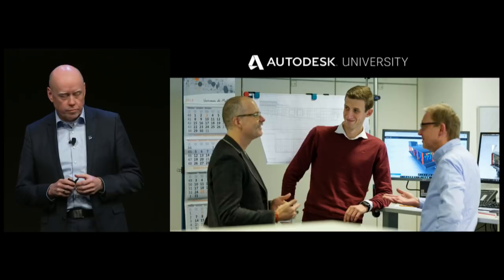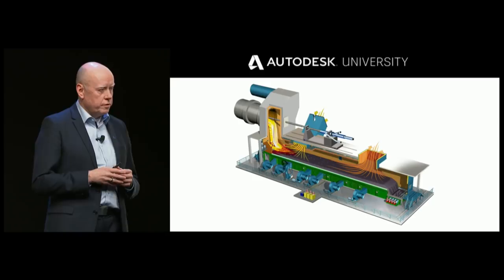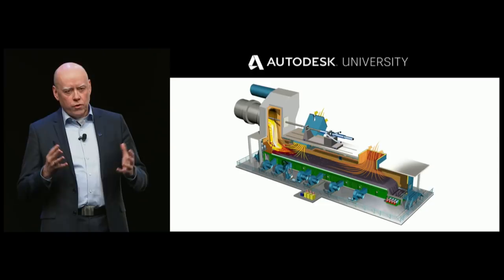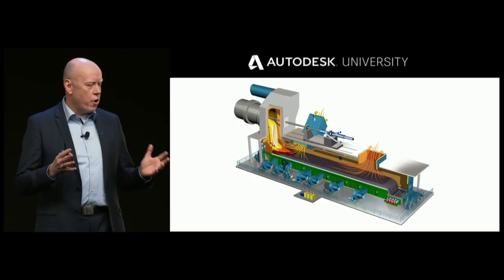Our new ETA cooler embodies best the spirit of innovation and cooperation with Autodesk. The ETA cooler is a massive machine that cools down fluid stone, so you can say lava, down to 90 degrees. The machines have dimensions like 50 times 25 meters. For Americans, that's about half of a football field.